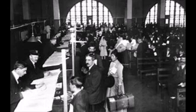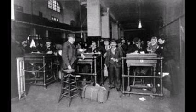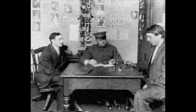Each ship that arrived at Ellis Island had a manifest list, which was a list that had the name and description of each passenger. Every passenger was called forward to speak with a uniformed inspector. They were all asked 29 questions such as, "Where were you born?" or "Have you ever been convicted of a crime?" If their answers differed from the answers listed on the manifest list, they could be detained.